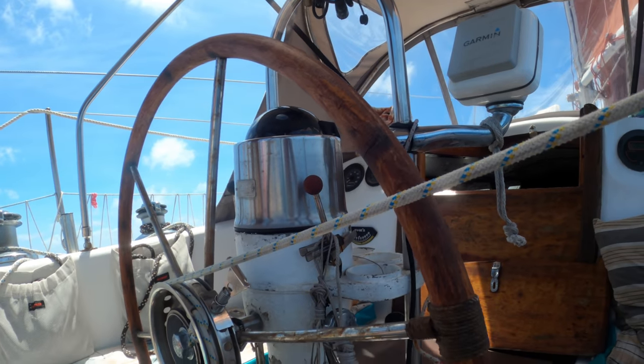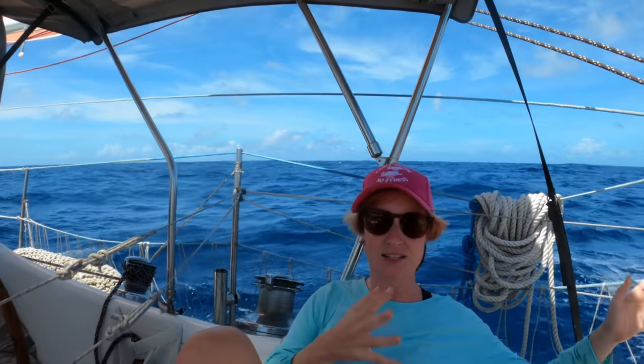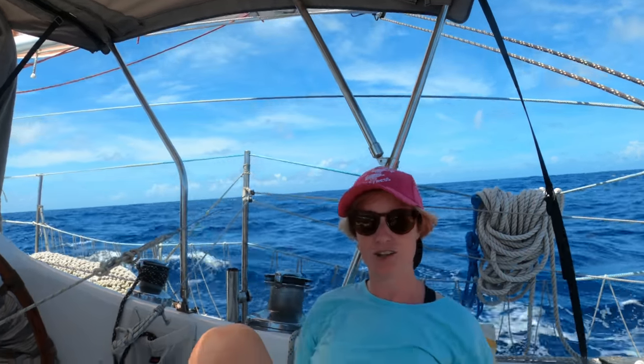Getting to me, and since this is my favorite sailing and we're under full sail and it's so perfect, we've just got that constant whirring of the generator. I feel like I'm missing out on some really great sailing right now, just the general perfection of it. So I'm going to turn off the generator.